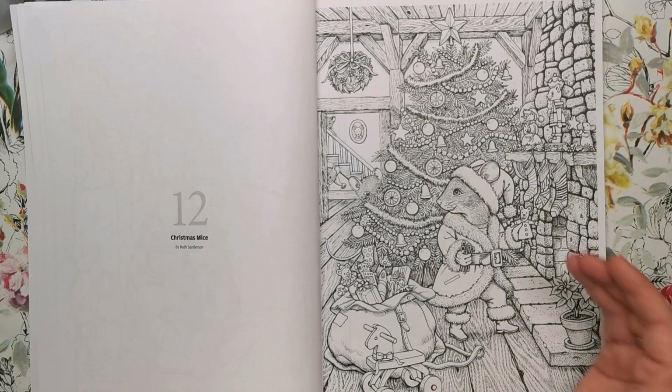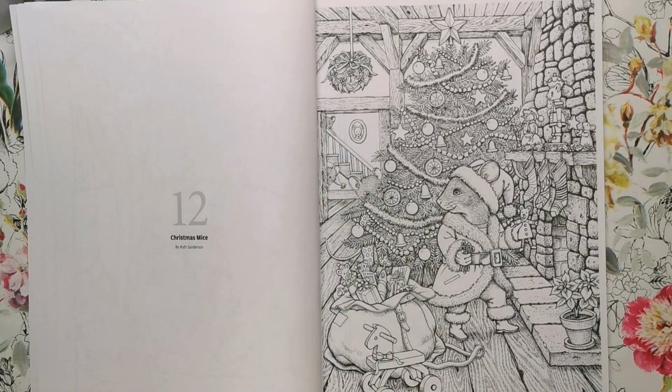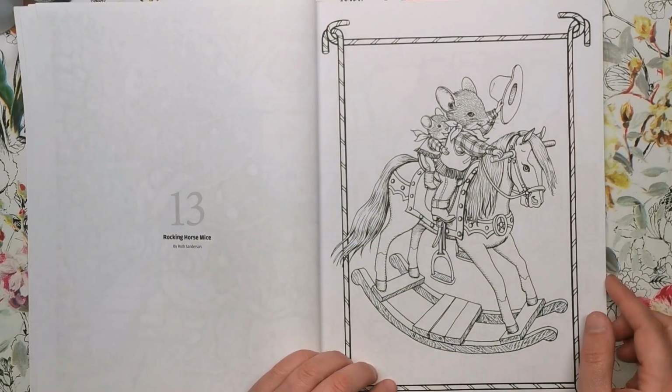So I think this is the mouse version of Santa Claus, and you can see the little mice children just peeping through the doorway there. There's a lot of depth in this image, a lot of different layers to it for you to build up, and yeah, love it.